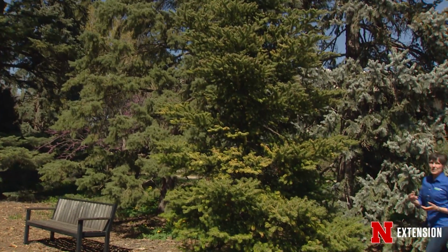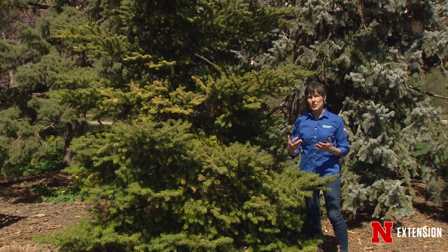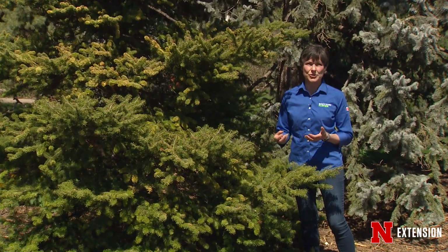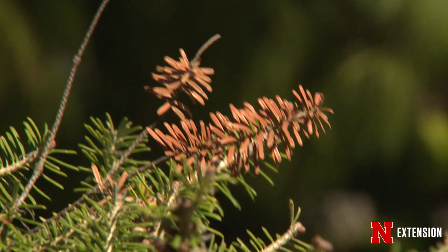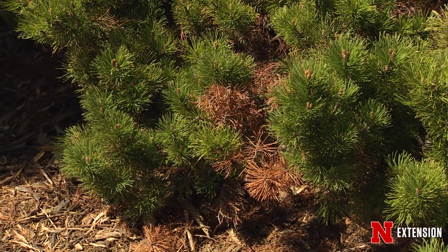Winter injury can show up in evergreens on the west or southwest side, on the side that is more exposed to the wind or against the sidewalk, or in those places where we had a lot of salt or de-icer use. If you see brown tips, brown branches, no needles, that is a former branch on evergreens. They will not refoliate. You're not going to get new needles.